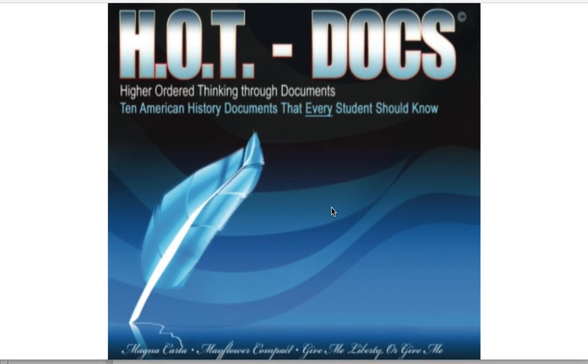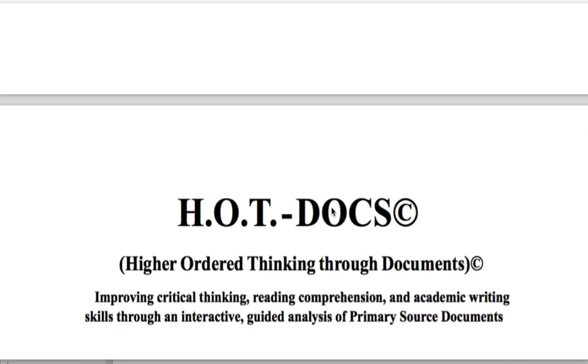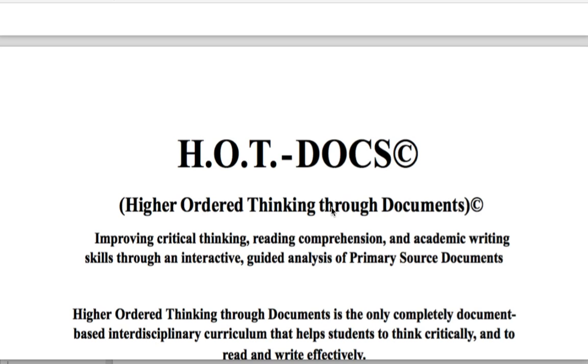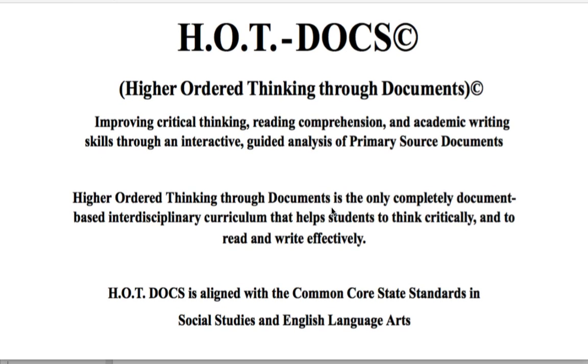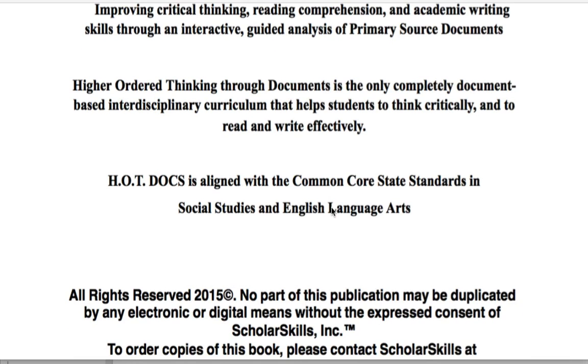Scholar Skills is proud to present HOTDocs, higher ordered thinking through documents. HOTDocs improves critical thinking, reading comprehension, and academic writing skills through an interactive guided analysis of primary source documents. It is the only completely document-based interdisciplinary curriculum that helps students to think critically and to read and write effectively. It is also aligned with the Common Core state standards in social studies and English language arts.